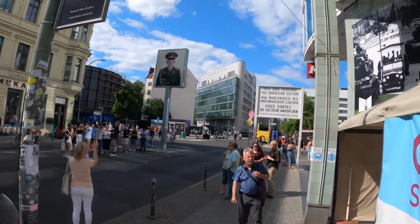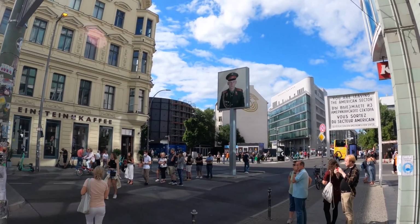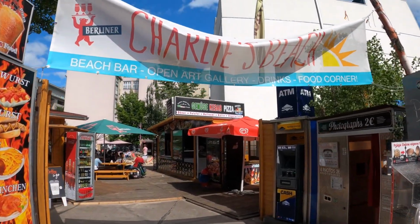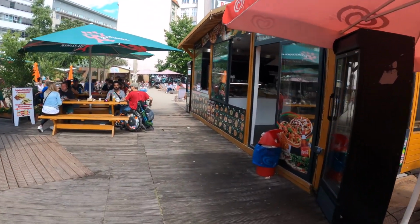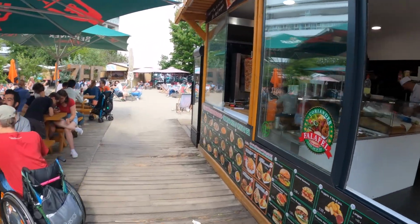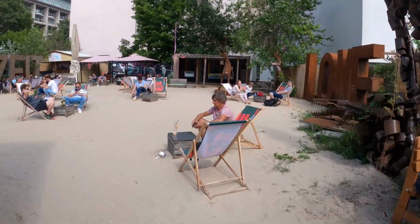You see on this side you've got the Russian soldier just up there, showing that that was the Soviet side. Checkpoint Charlie, which was obviously one of the checkpoints during the time when Berlin was divided, has now been turned into a beach bar. It's actually a beach.